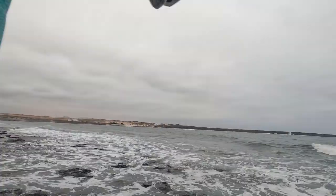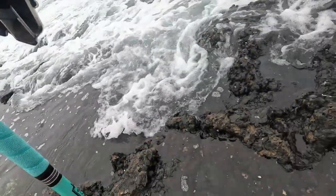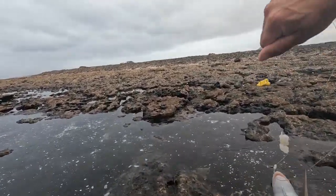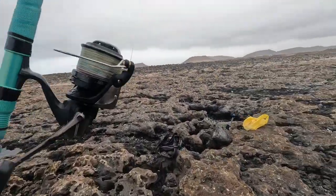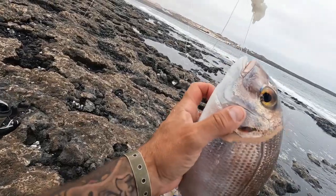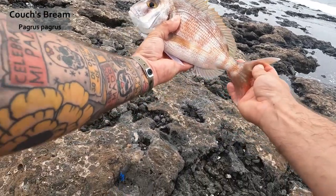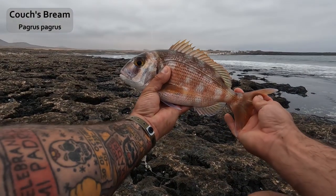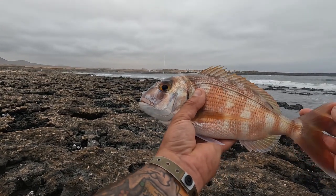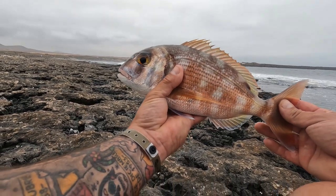Oh no! Yeah! We got cooches. Yep. The session has been worth it already. Wet feet. Nice. That coochie's bream. It's a good size. Very pleased with that. We're going to get a photo. Beautiful fish. Look at the colours and the markings on that fish. Stunning. That slammed it over. Right, let's get him unhooked and get some pictures.